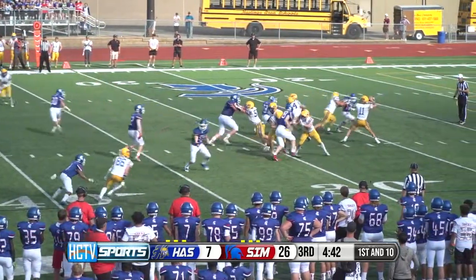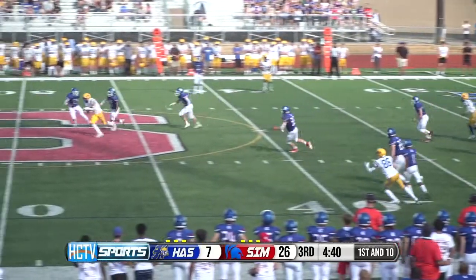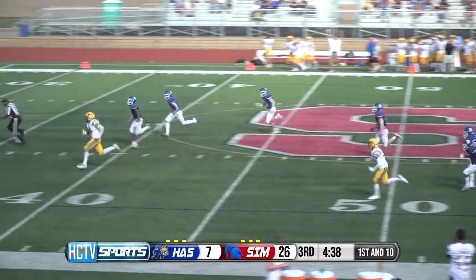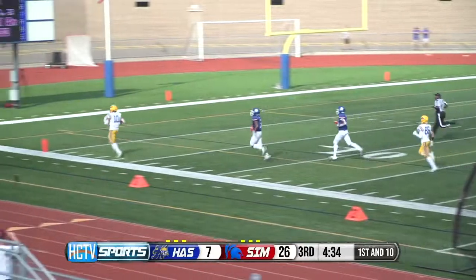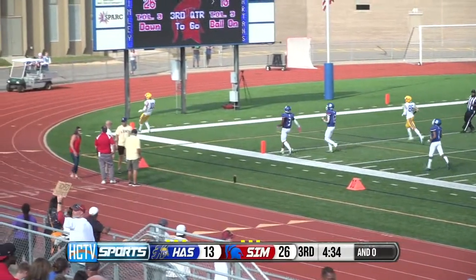Well, the Raiders potentially back from the dead. That one caught by Bezdicek. Going down the near side of the field. Nobody's going to catch him as he looks back. Touchdown, Hastings Raiders.